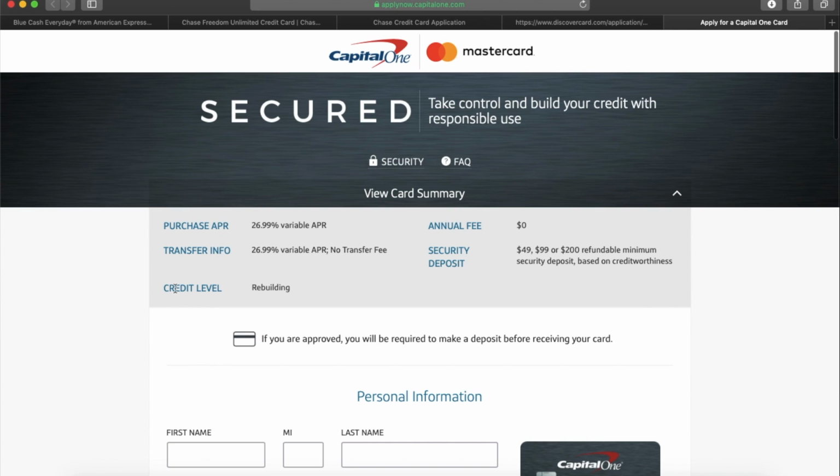As you can see, credit level, you have to be in a rebuilding stage, either with no credit, or you have a pretty bad credit because you have a lot of debt, a lot of revolving debt. And you're going to see that the rates are actually fairly high, 26.99 variable APR, which means it can adjust depending on your performance, and also depending on the circumstances on the market. And so let's say if the Federal Reserve Bank of New York decides to increase the rates, it's not only going to impact this card, but it's going to impact all the credit cards.